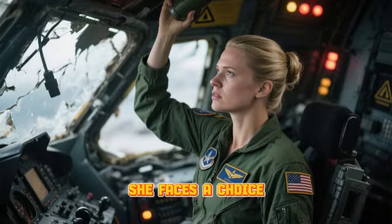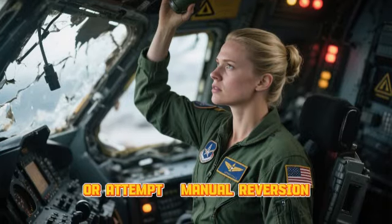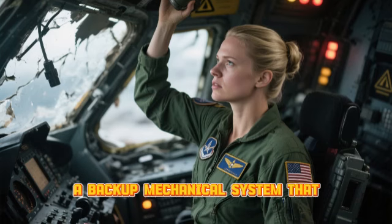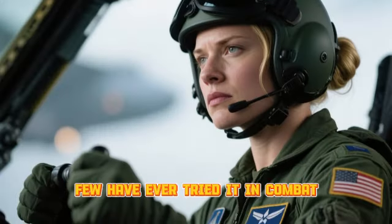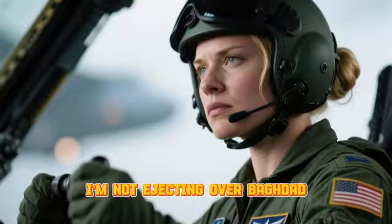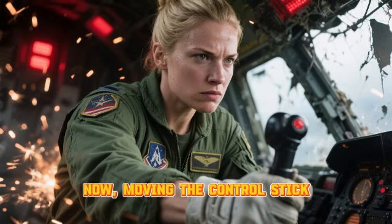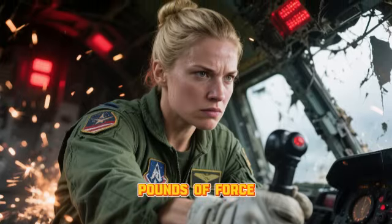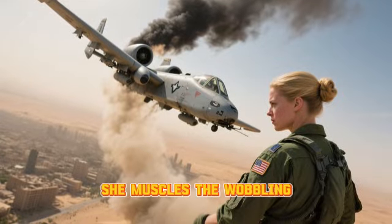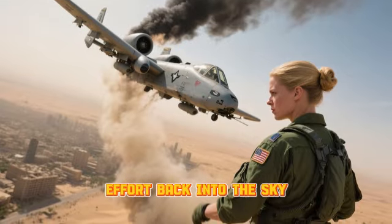She faces a choice: eject over hostile territory, or attempt manual reversion, a backup mechanical system that requires immense physical strength to fly the 16-ton jet. Few have ever tried it in combat. I'm not ejecting over Baghdad. She engages manual reversion. Now, moving the control stick requires up to 150 pounds of force. Using both hands, she muscles the wobbling aircraft away from Baghdad, climbing with sheer effort back into the sky.